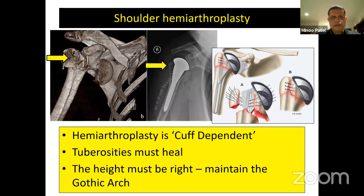But what about shoulder hemiarthroplasty? Hemiarthroplasty was a very good option before we had the reverse total shoulder. And some surgeons are extremely good at doing these hemiarthroplasties. But at the end of the day, it is a cuff-dependent procedure, and the tuberosities must heal.